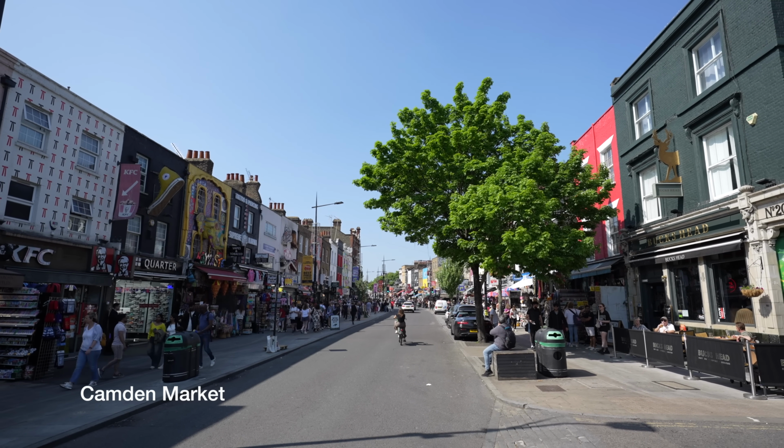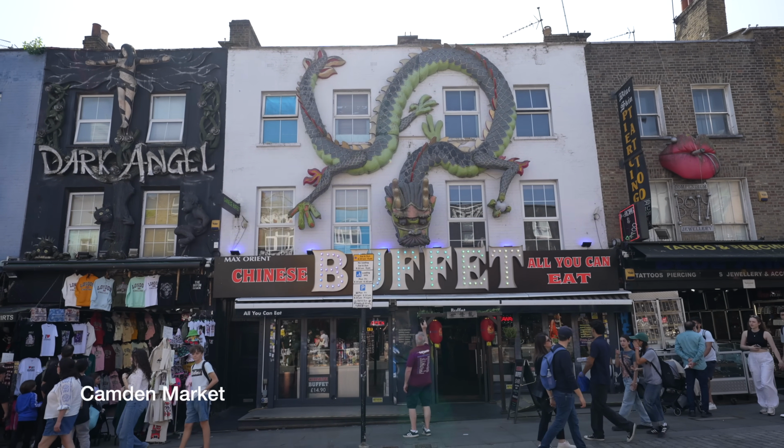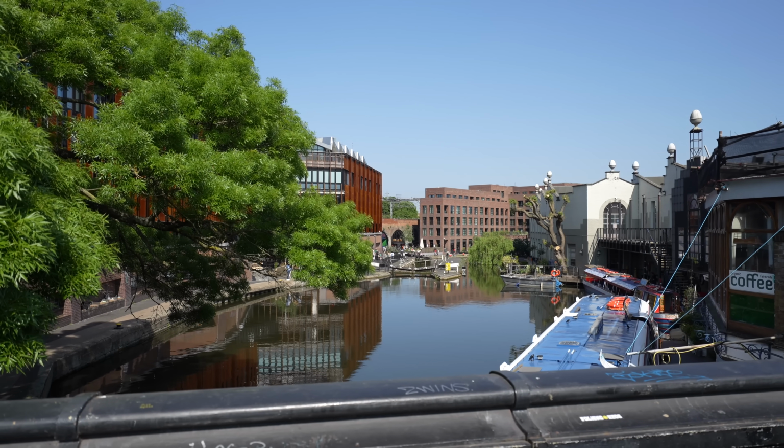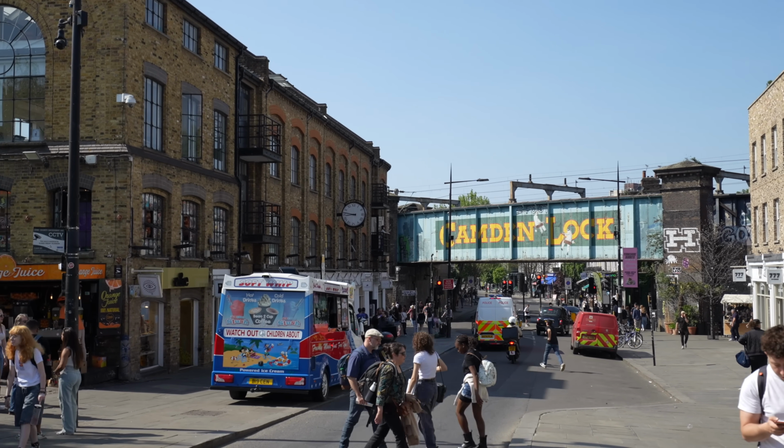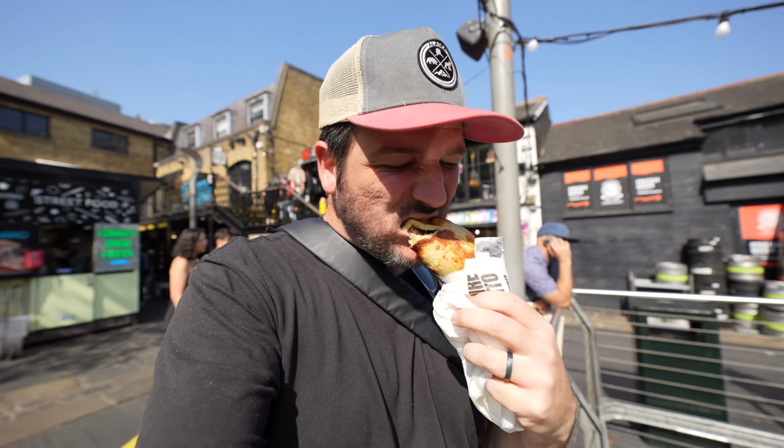Following that, we have Camden Market, which is edgy, eclectic, and full of personality. You'll find vintage clothes, handmade art, and food stalls from all around the world. It's one of the most unique markets in London, and it's excellent for people watching and the interesting vibes that are found all around it.